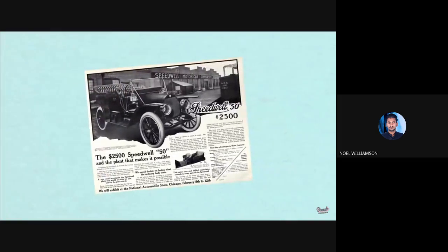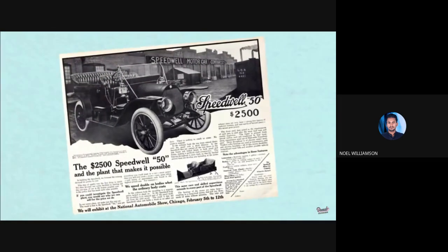There are differing opinions about who first used the word sedan in reference to a car body. Some credit it to the Studebaker 4 and 6 models, which were marketed as sedans in 1912. Others attribute it to Speedwell, a short-lived auto manufacturer based in Dayton, Ohio, who in 1911 used sedan to describe their new closed-body 2-door car.